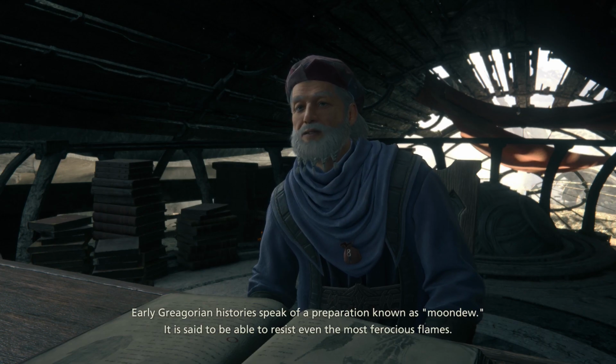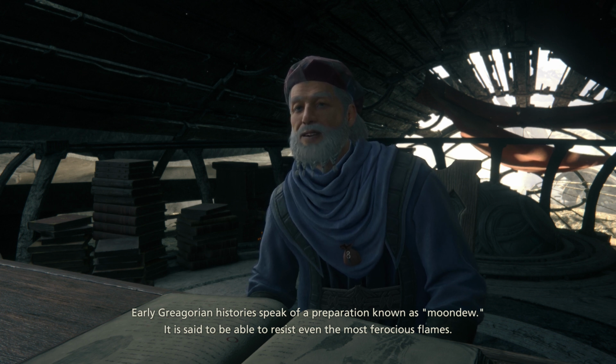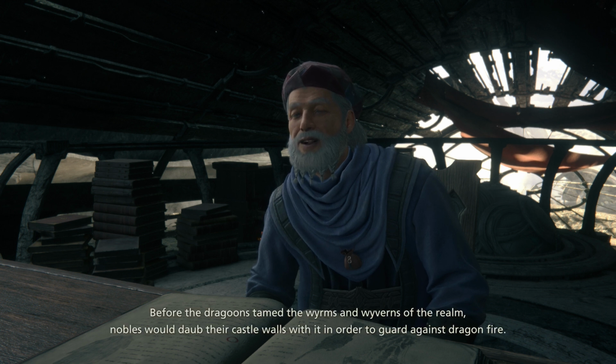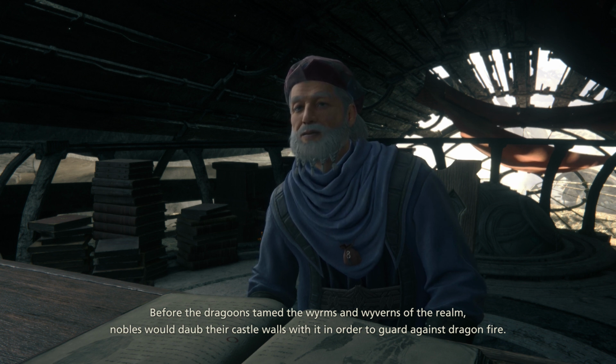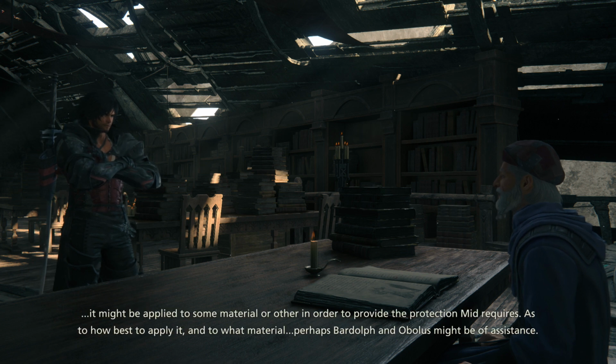Early Gregorian histories speak of a preparation known as moon dew. It is said to be able to resist even the most ferocious flames. Before the dragoons tamed the worms and wyverns of the realm, nobles would daub their castle walls with it in order to guard against dragon fire. So if we could recreate it... It might be applied to some material or other in order to provide the protection Mid requires. As to how best to apply it and to what material, perhaps Bardolph and Obelus might be of assistance.